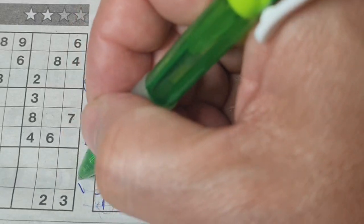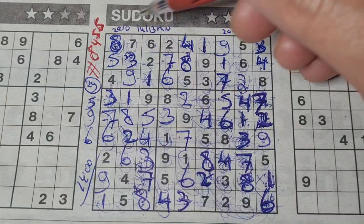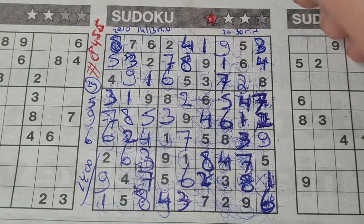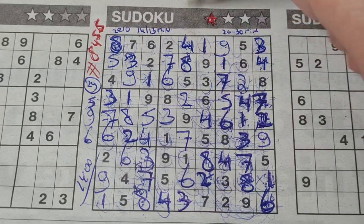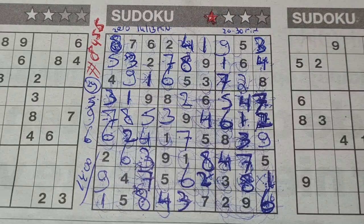Finish in 14 minutes. Well, well. Almost a 0 stars. Let me give this a 1 star. I'm not faster than 14 or 30 minutes. Faster than 50 minutes, so let me give this a 1 star.